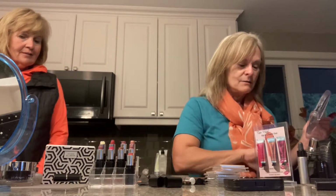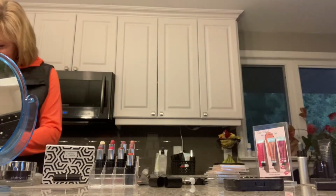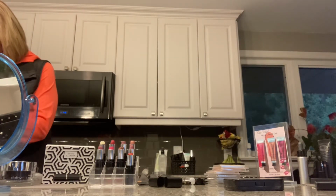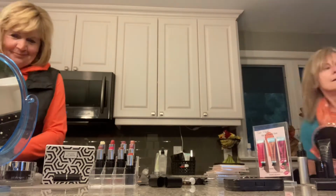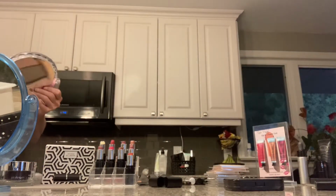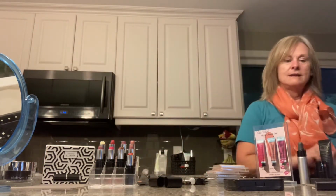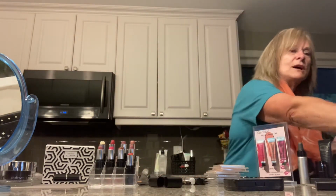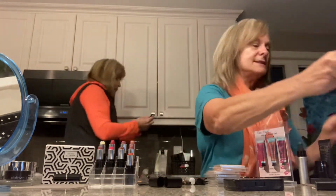I'm going to use my, guess what? I don't have my contour brush. Just a second. Oh, my contour brush just disappeared. I told you, we're winging it. Where the heck did it go? Okay, somehow my contour brush is not in here, so I am going to wing it and use that same brush. But normally I use my contour brush. So what I will do is take this.